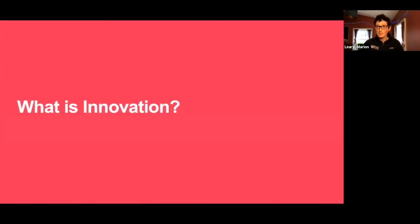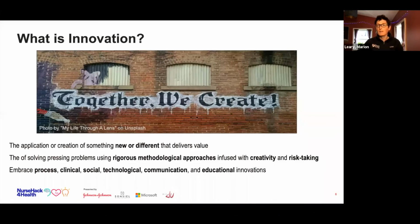What is innovation? Well, at Penn Nursing, we define innovation as the application or creation of something new or the use of something in a different way that delivers value. It is the solving of pressing problems using rigorous methodological approaches infused with creativity and risk-taking. Though technologies and widgets can be a part of innovation, it is not solely the only thing that is innovative.